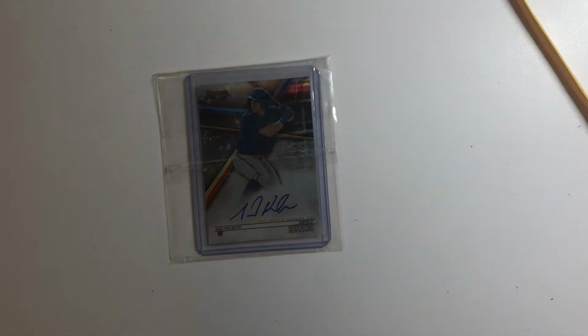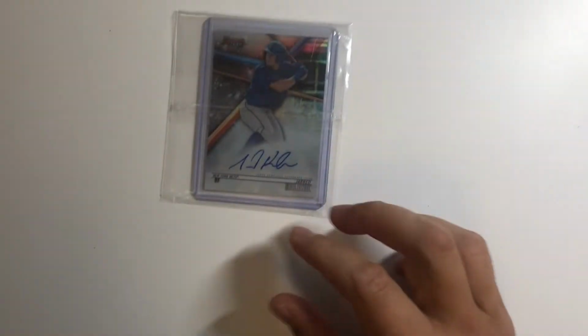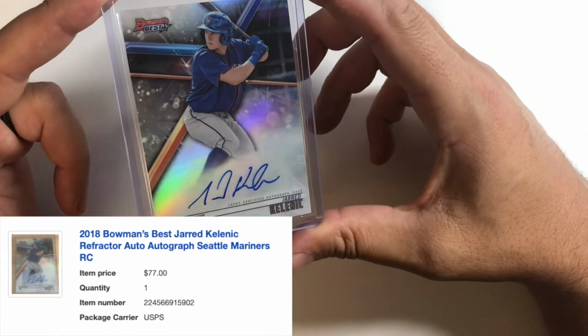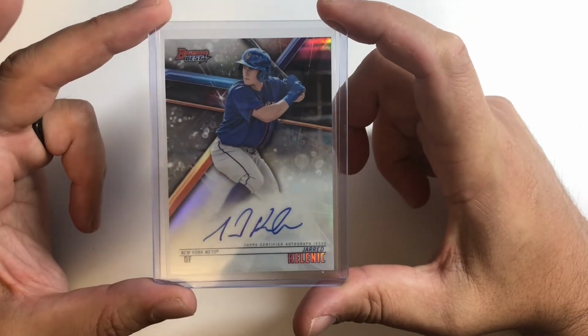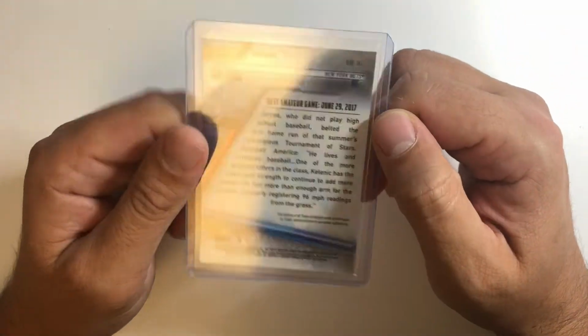Okay, cool. So pretty basic card here, which you may or may not know. Seattle Mariners homer. So Jarred Kelenic is a person I'm collecting, or at least starting to compile some stuff. But this is his Bowman Best rookie auto. This is the refractor. So it's not numbered, but it's nice.